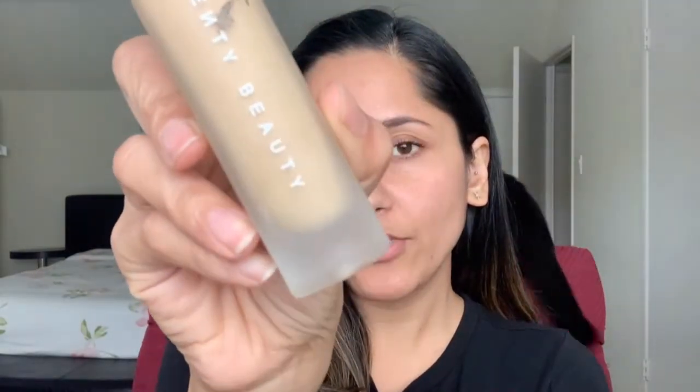Alright, so for foundation, I'm using Fenty Beauty foundation in the shade 290. Take a pump in my hand. What I like to do is I just tap some and just go on. I know it looks a little green at first, but it will blend in.